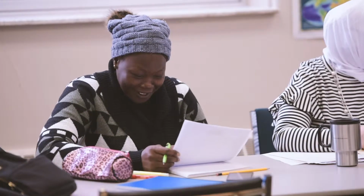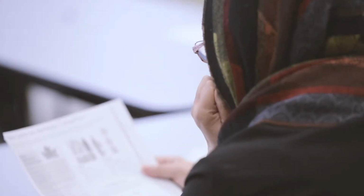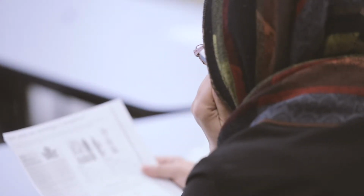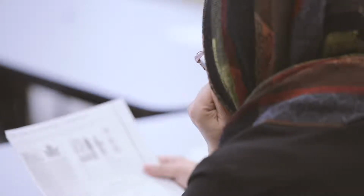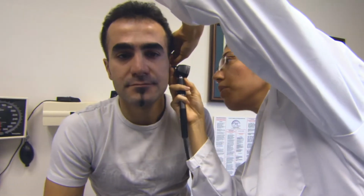My students are a mix of newcomers. Some have just arrived in Canada, while others have been here a bit longer. A woman hands over a paper to a receptionist. Some need help improving their English to get a job or to prepare for more specific skills training. Students are shown working in a classroom. Others want to learn how to navigate everyday interactions like visiting the bank or going to a doctor's appointment. A male customer is shown at a bank. The scene quickly fades to a different man getting a checkup by his doctor.